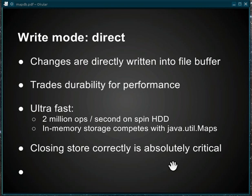So in this case, it's very important to close the database correctly after you are done, otherwise you will lose data. But because MapDB is usually used as a replacement for the Java collections, which are not durable, you lose your data after the JVM shuts down, it's sometimes not really an issue.